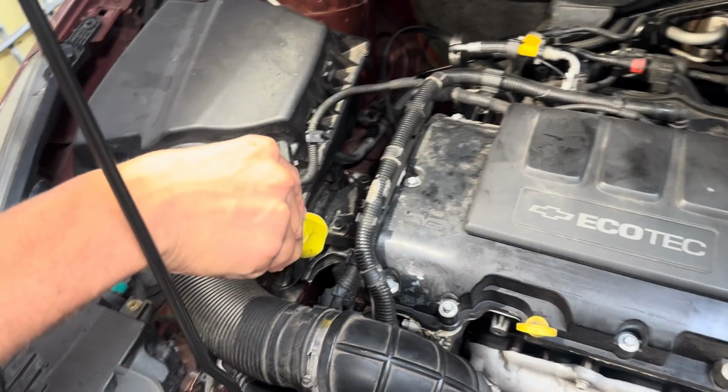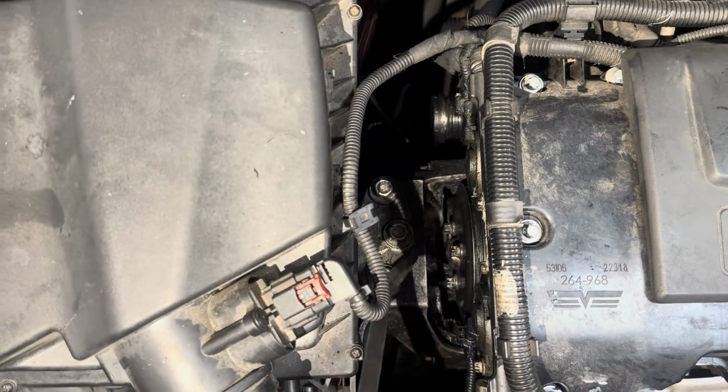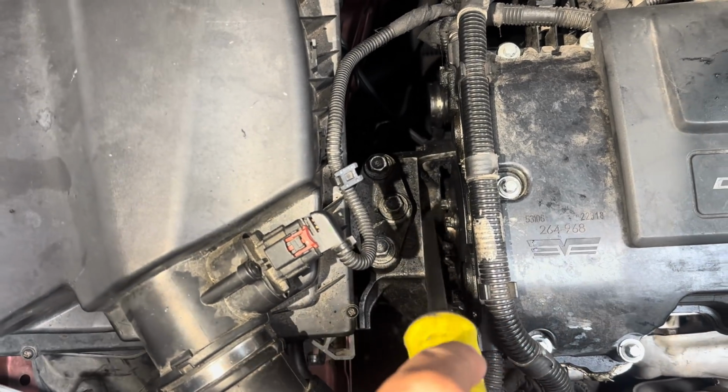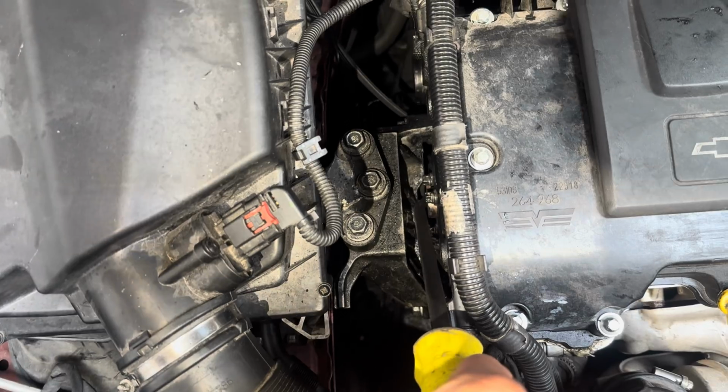I'm very interested to know, eager to know, not interested, if this water pump pulley is locked up. So what I'm doing now is pushing the spring tension off the water pump. So let's see if I can spin this thing.